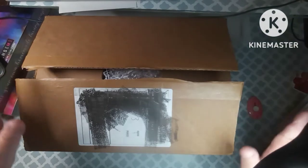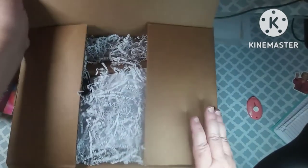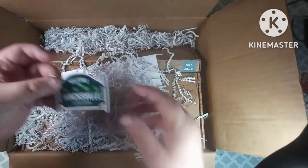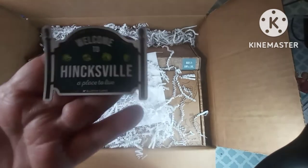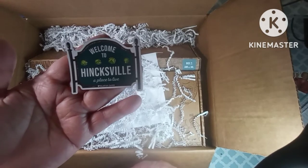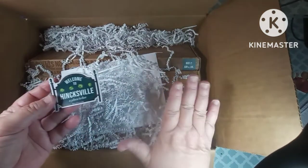So, I'm going to go ahead and open this, and then I'm going to talk to you about this as I'm opening. And she's got this in here real nice. And, oh! What is that? Oh, this is a magnet. Cool. So, this is Welcome to Hincksville, a place to live. So, isn't that cute?